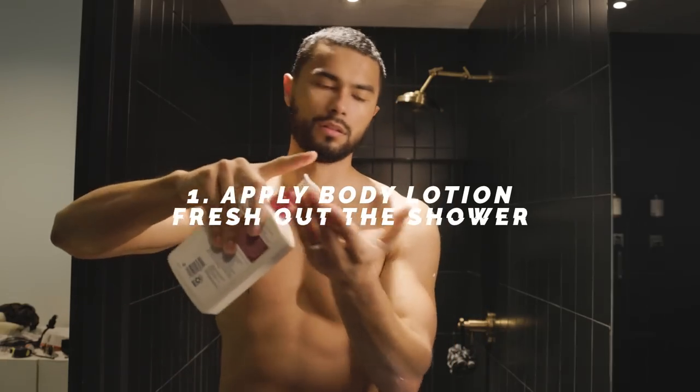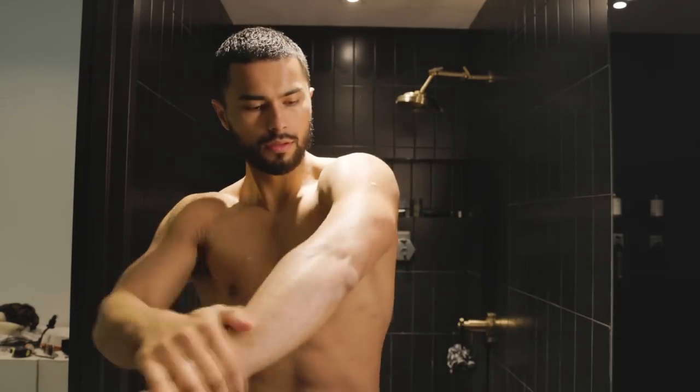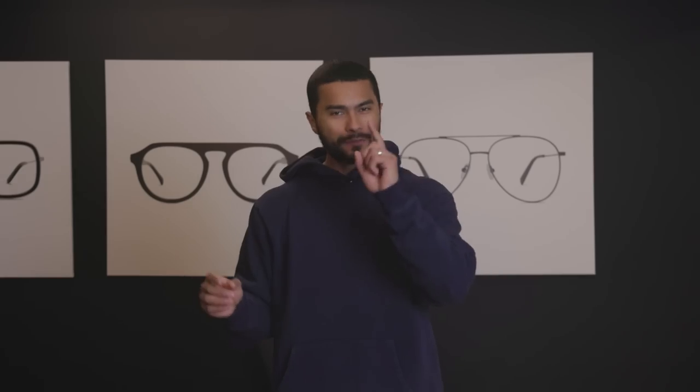As soon as you step out the shower, I want you to apply body lotion. And I know what you're thinking, Jose, what the hell does body lotion have to do with fragrance? If you've ever noticed, anytime you buy a fragrance kit, it almost always comes with a body lotion, even for men, both men and women. And the reason is strategic.